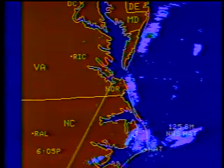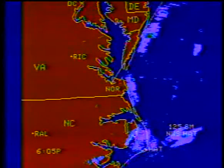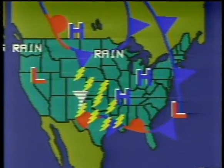A quick look at the radar, and what have we got out there? Nothing much. There's a lot of ground clutter that you're seeing on there. There's really no rain. The only rain that you're seeing is way out to sea. We move on from there and look at things nationwide. Widely scattered showers and thunderstorms across the midsection of the United States. In fact, one tornado reported over portions of eastern New Mexico. Some fairly heavy thunderstorms are expected across that region a little bit later on.